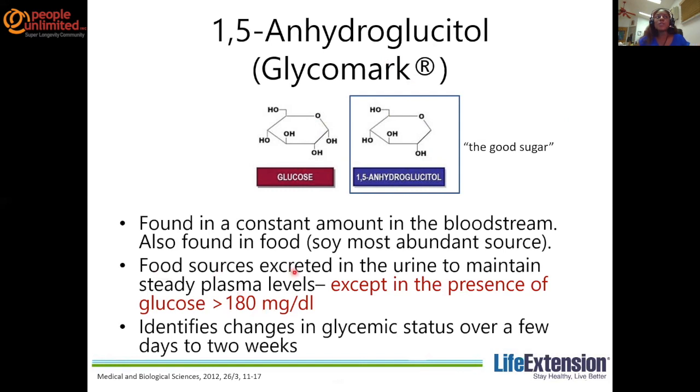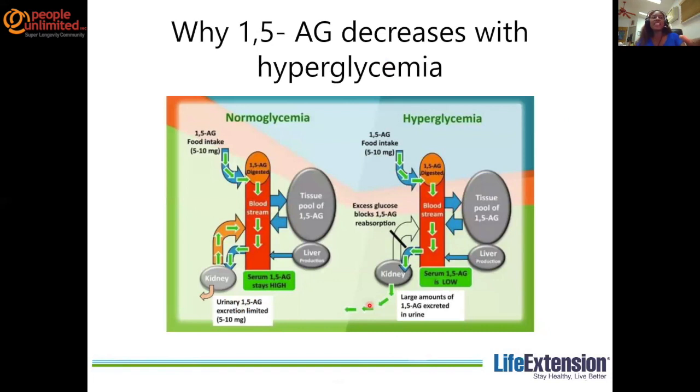So we see that food sources excrete it in the urine to maintain a steady plasma level. Let's take a look at, I kind of explained all of this, the slide is a little bit small, I apologize, but this is just showing food intake of this 1,5-AG. The amount that we usually take in as food is excreted, and we normally keep this tissue pool of 1,5-AG. It goes into the bloodstream, goes to the kidneys, goes back to the bloodstream. So we keep a steady state here.